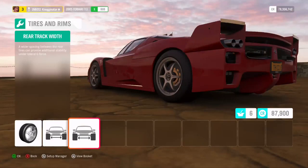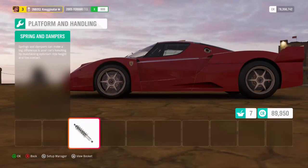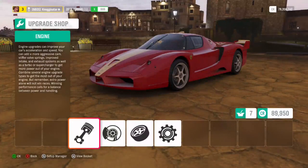So is it worth it to just buy a car from S2 in the auction house than it is to then upgrade it to X class? And you can buy an S1 car in the auto show and upgrade it to X class, and it'll be cheaper. So every single PI group, every single class is different.